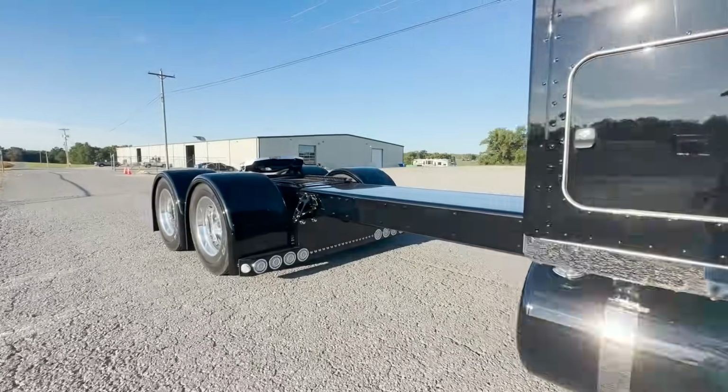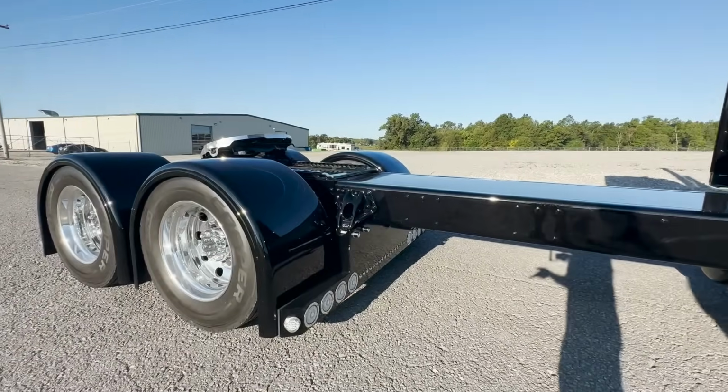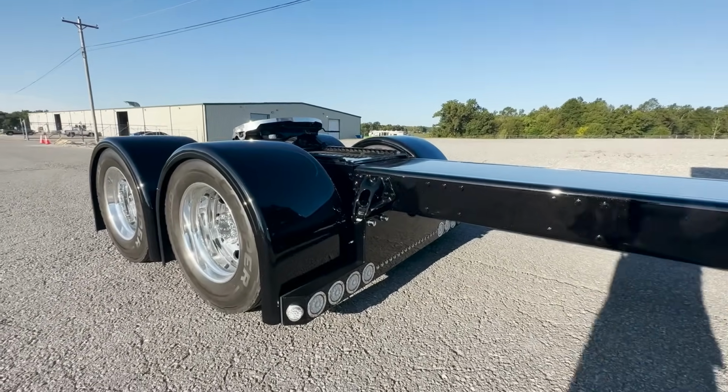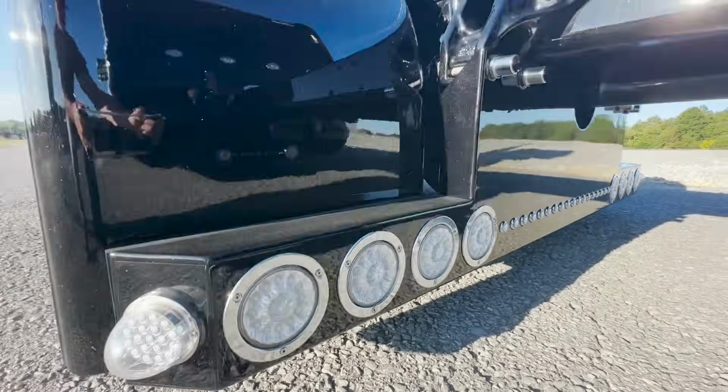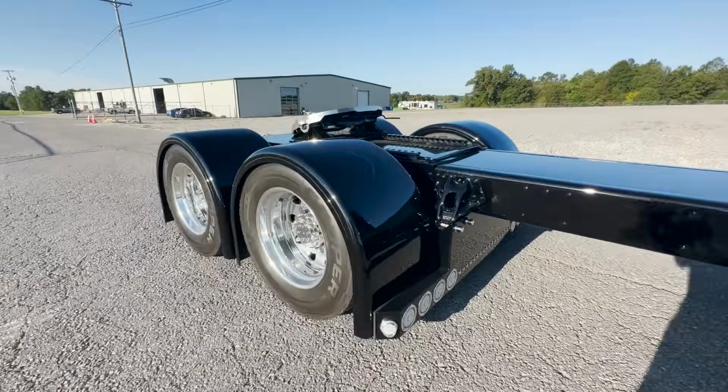Some other cool things we've done here on the truck. All the lights are truck lights, and the ones that we put in this truck this time around are the Jewel Series lights, which are pretty neat looking. We did shift fenders.